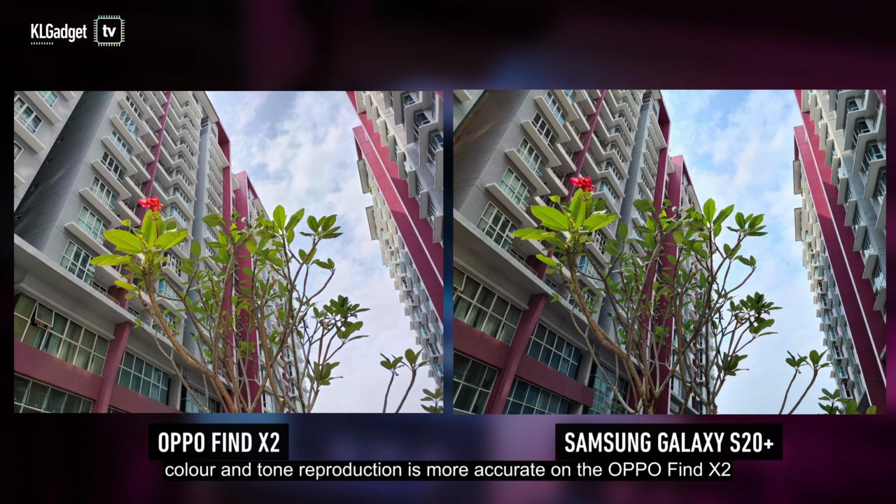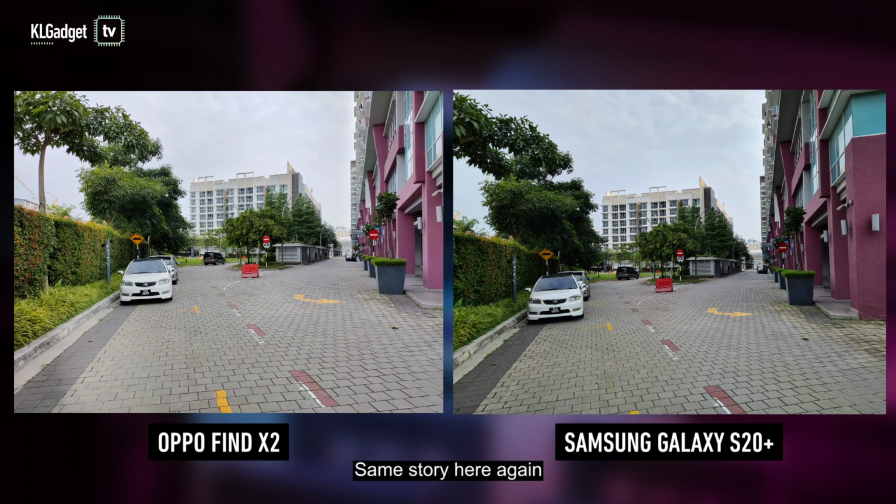On the next shot, color and tone reproduction is more accurate on the Find X2. The Samsung, although this time is just as bright, again oversaturated in the colors. Same story here again, but the ultra-wide lens on the Samsung gets more subject into its frame. Edge distortion, however, on both is actually kept at a minimum.